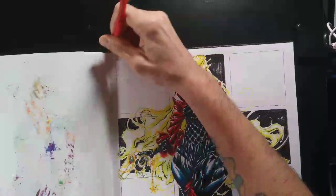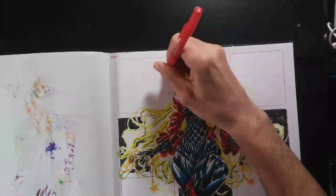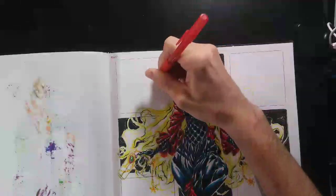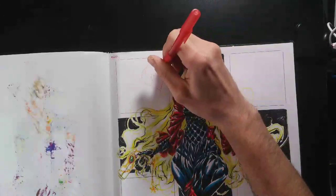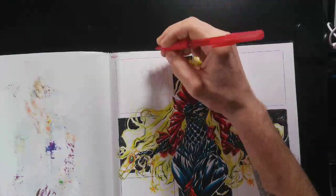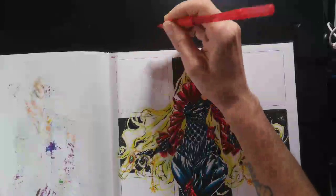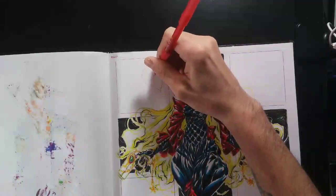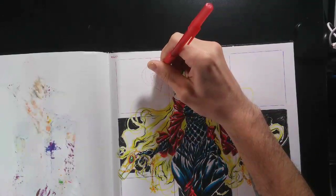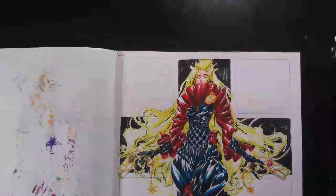Uh-oh. Get that ink out. There we go. Got that, and most of this. Gotta get these in. Is my camera crooked? Let me straighten my camera out. There we go.